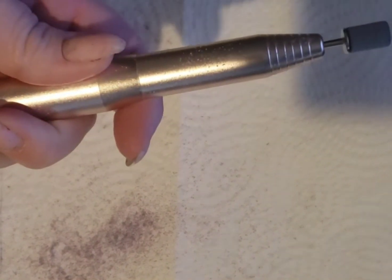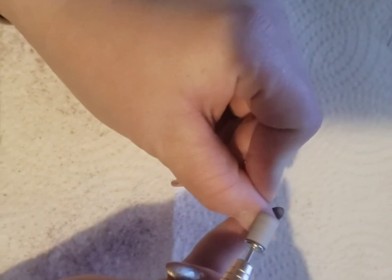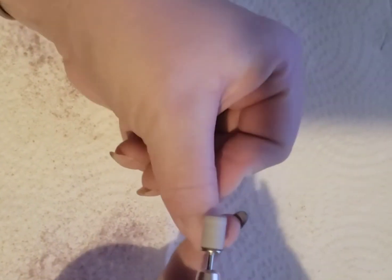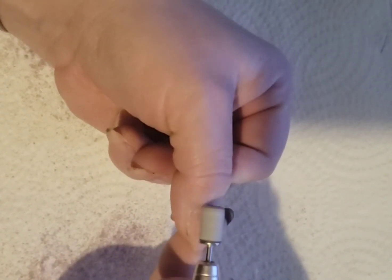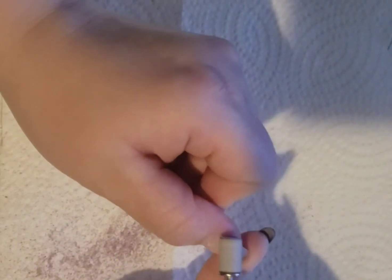Now I'm just putting my e-file on a much lower speed, and I'm putting it on a file to season the mandrel bit. That just makes it soft enough where I'm not going to cut myself as I go around nice and close to the cuticle. So I just go in small circle motions around the cuticle and the sidewalls. If there's any remaining paint on my nails from earlier, then I'll go ahead and make sure to get that off. And then I'll just softly go over the entire surface of the nail to make sure that it has plenty of texture for my product to stick to.